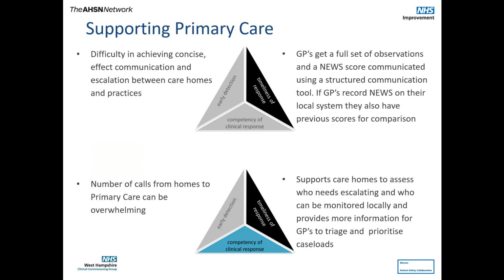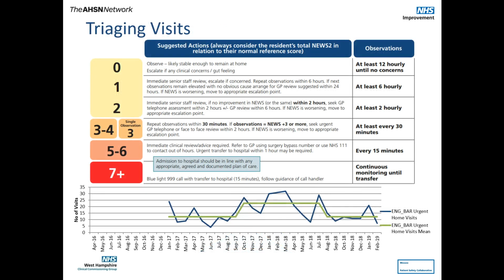their caseload. The evidence is that by using the NEWS to triage and prioritise caseload, GPs can either reduce or at least maintain the current level of activity. The NEWS can support a GP to decide whether a home visit is required or whether a telephone consultation is suitable, and what time frame these interventions need to be delivered in.